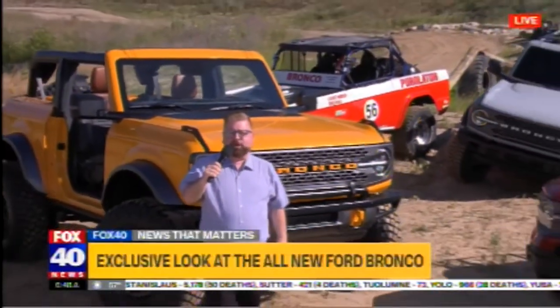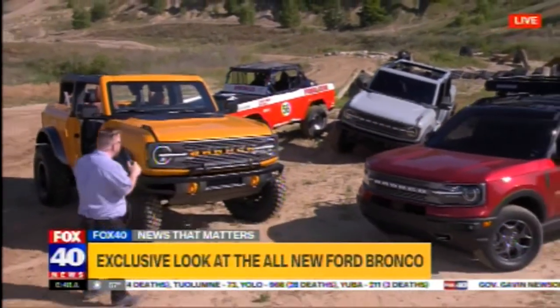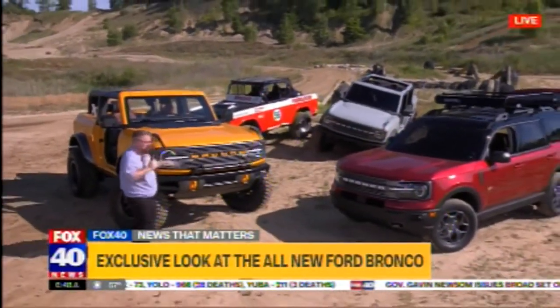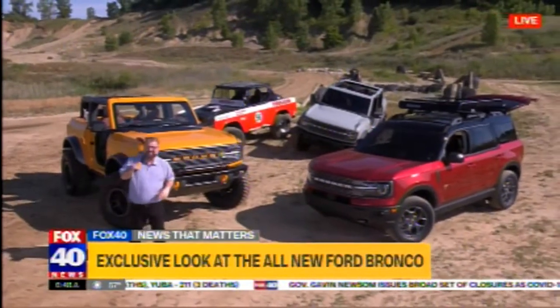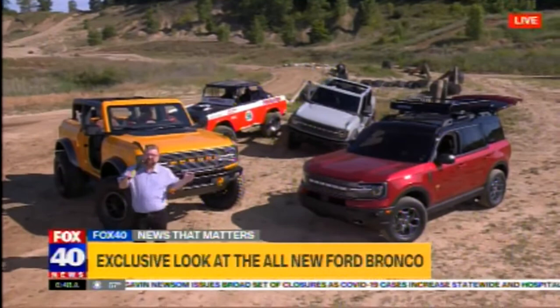Yep, the new Bronco unveiled last night in Detroit. So much interest that it actually crashed the pre-order site for Ford. So many people trying to get on in line and order the brand new Bronco. Let's race through a few of the things you can see. It's a Bronco, a heritage throwback to 1966. Even if I take away the Bronco lettering at the front of this vehicle, you can tell what it is.